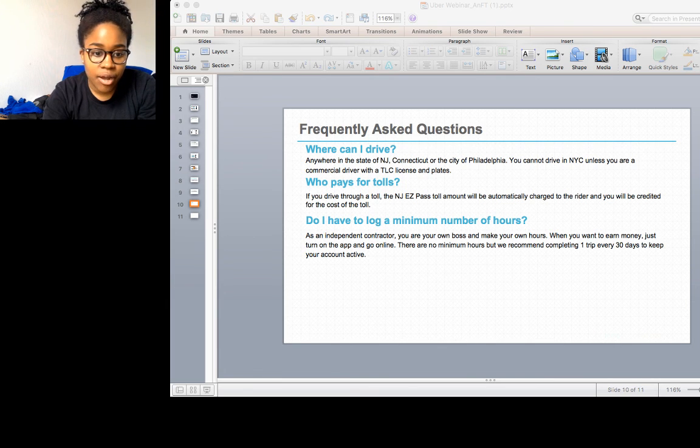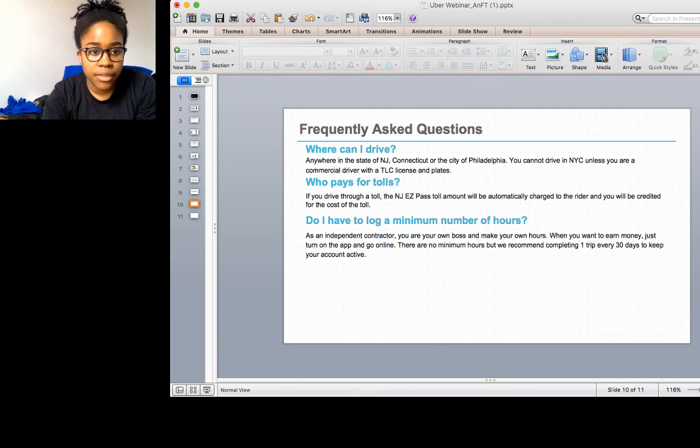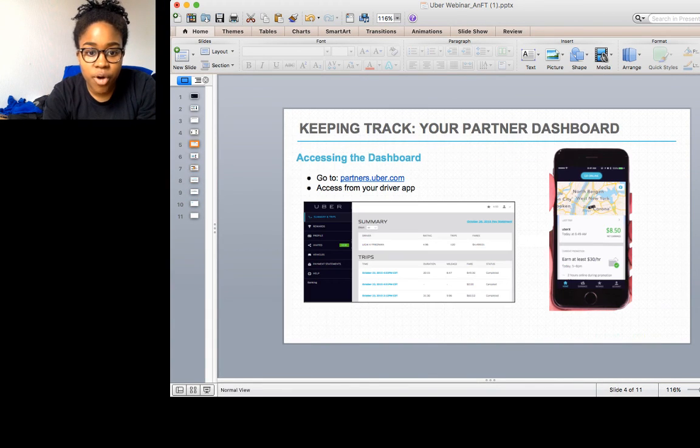You can definitely find that on partners.uber.com. You go into partners.uber.com and you see Profile down at the bottom. You'll click into the profile and you'll be able to see the contract there in City.